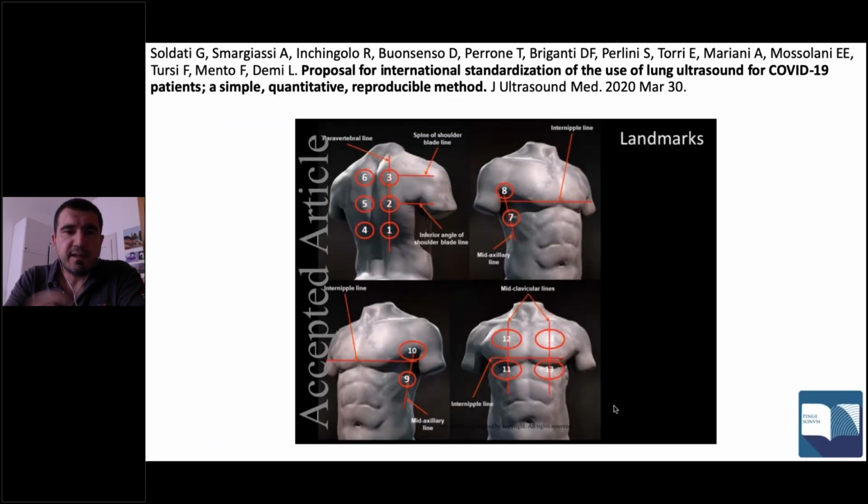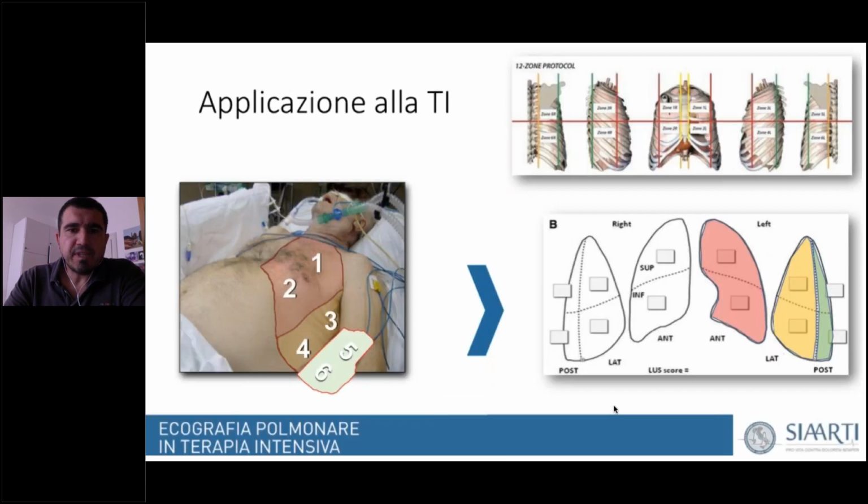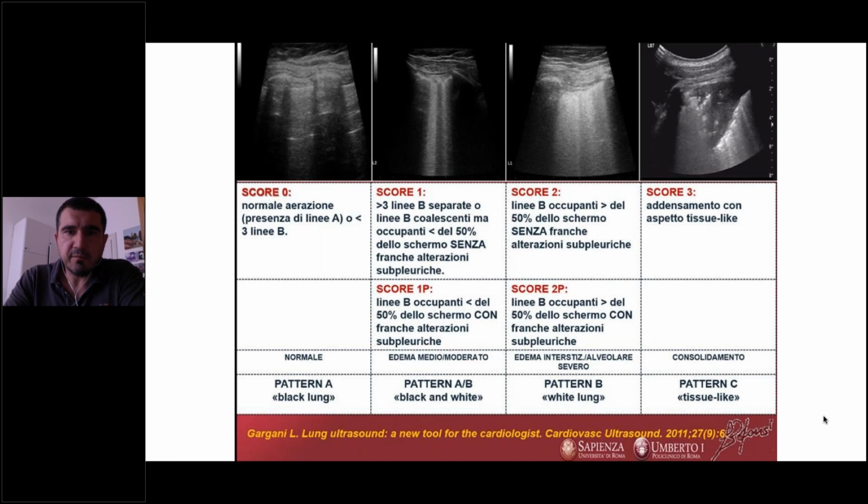Gino Soldati has proposed an international standardization of the use of ultrasound with an acquiring of images that could be elaborated by an artificial intelligence system that could give suggestions about the diagnosis of COVID pneumonia. In intensive care units, the protocol, similar to the Munich protocol, was already known since some years. This is taken from the SIAARTI, the Association of Anesthesists of Italy. And the scoring is the same. So starting from normal lung to B lines, coalescent B lines in white lung picture, and then consolidations.